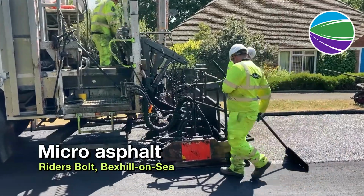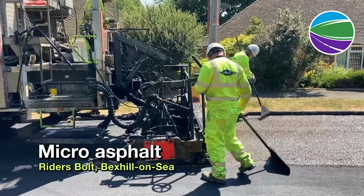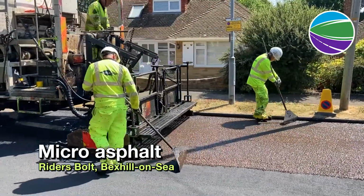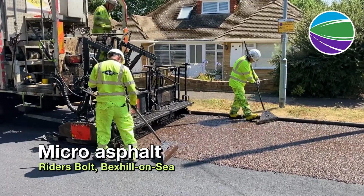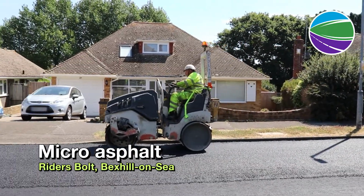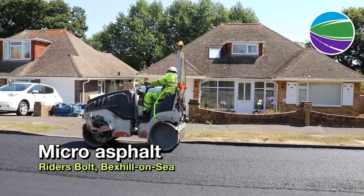Similar to surface dressing, micro asphalt is a treatment used to seal and re-profile the existing road surface and improve skid resistance. A heated pre-mixed slurry of bitumen and stone is spread onto the road, which rapidly cools to form a new road surface ready for traffic within 30 minutes. This year, more roads will be treated with micro asphalt to extend their lives by up to 10 years.